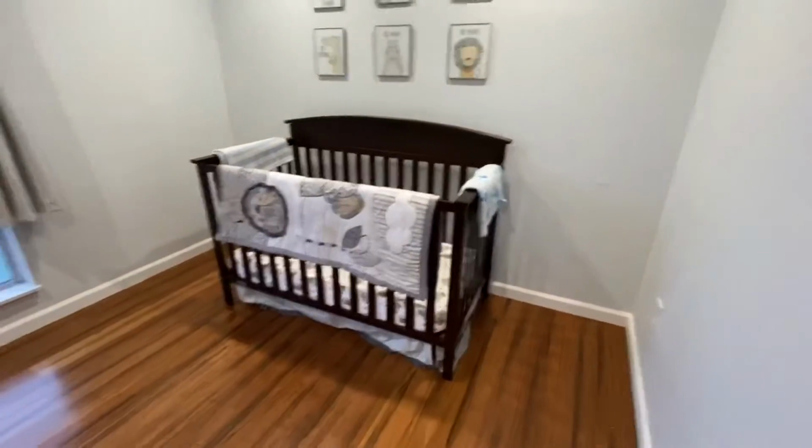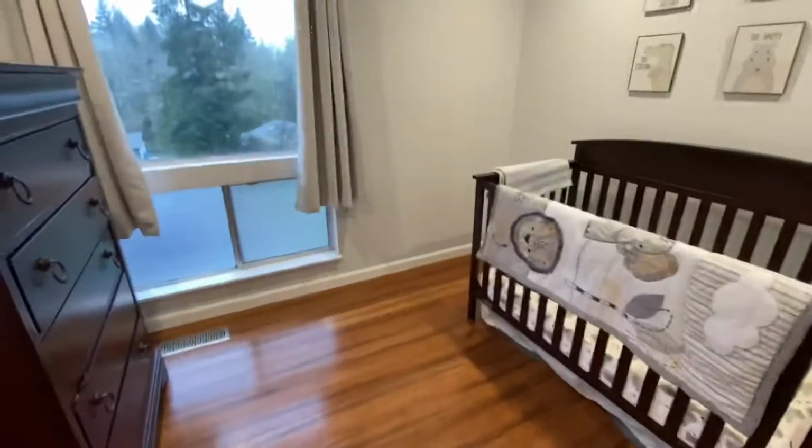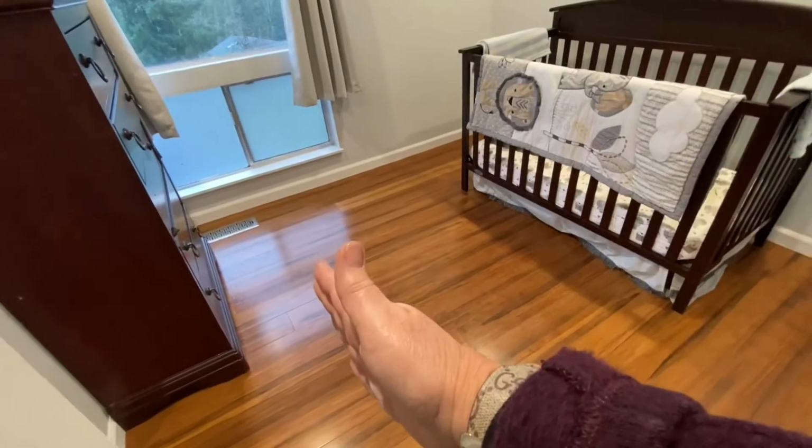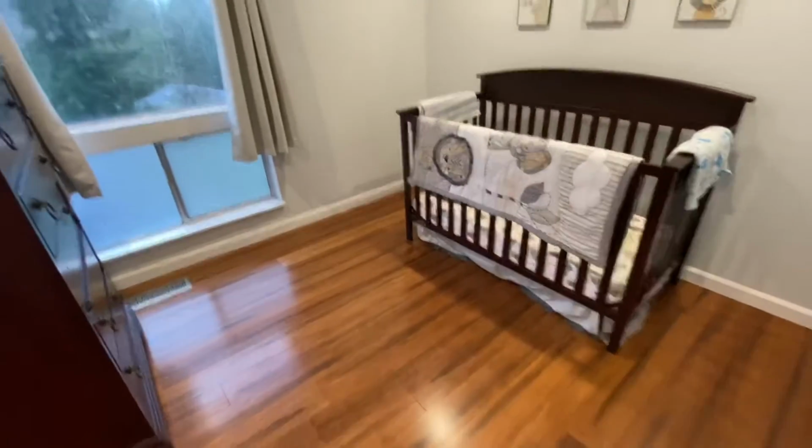Little cutie room here. So I think this is just a mirror image of the other room. You can see they have a crib here, but easily, you know, a full or a twin could come in here. And then another wardrobe closet. Very similar situation for storage. We have hallway linen storage. Then we have the master.